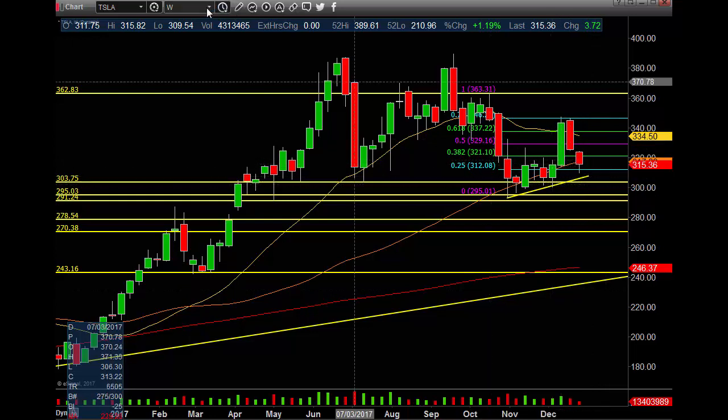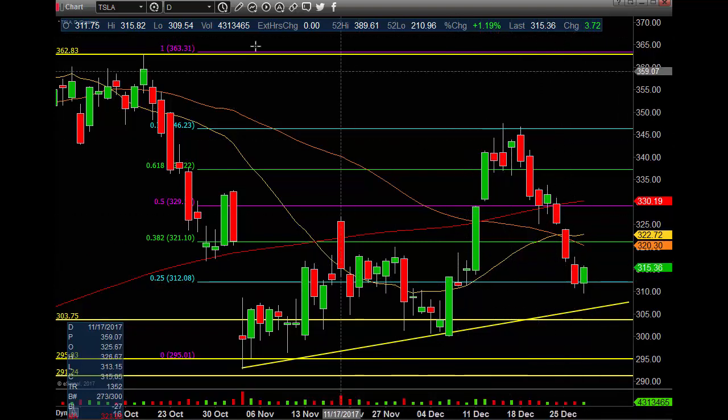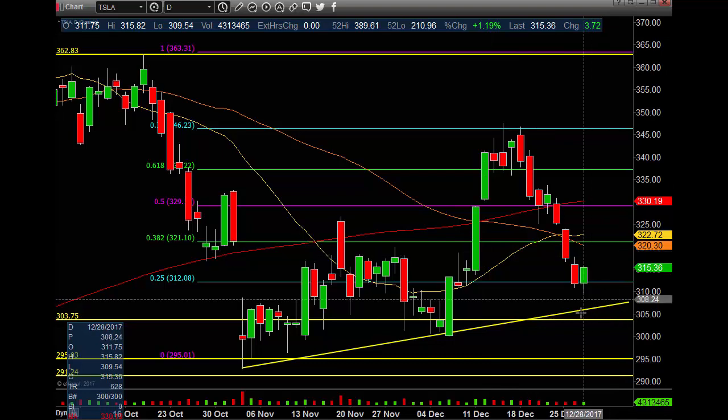And the daily's okay, stalled out at the 750 and this little bit of a support here as well. So let's see what tomorrow gives us with Tesla. And the volume, what was the volume today? 4 million. It was okay. We were 1.19% up, or $3.72 green on the day. So it was a pretty good day overall for Tesla, but still a nice pullback.